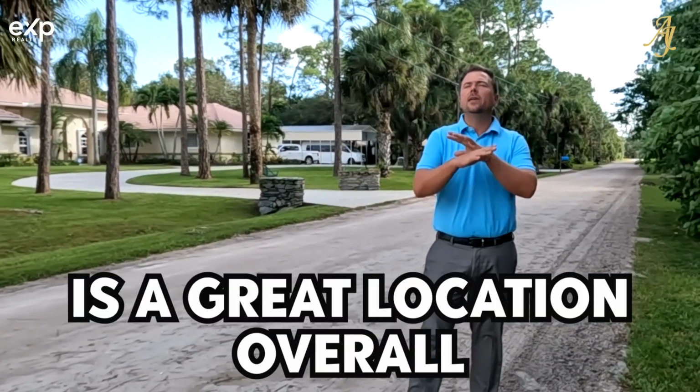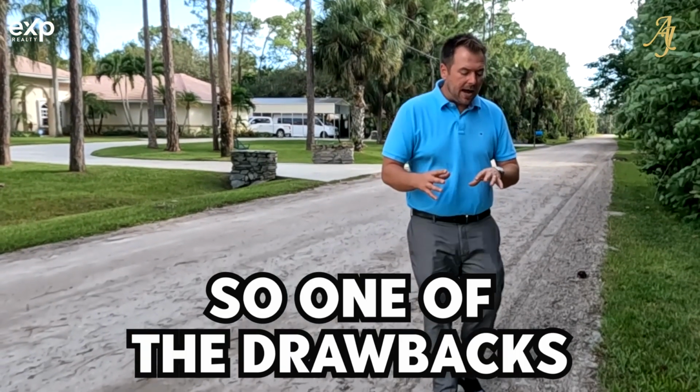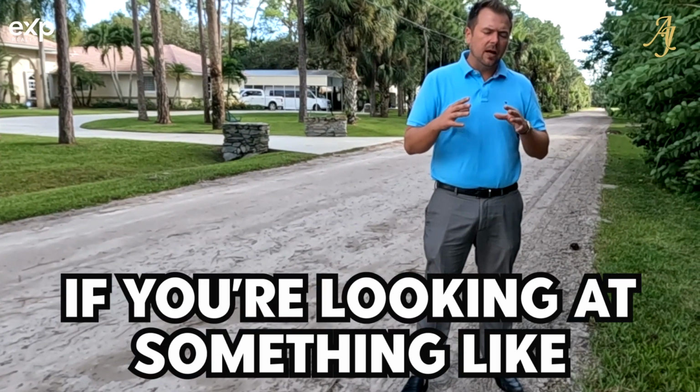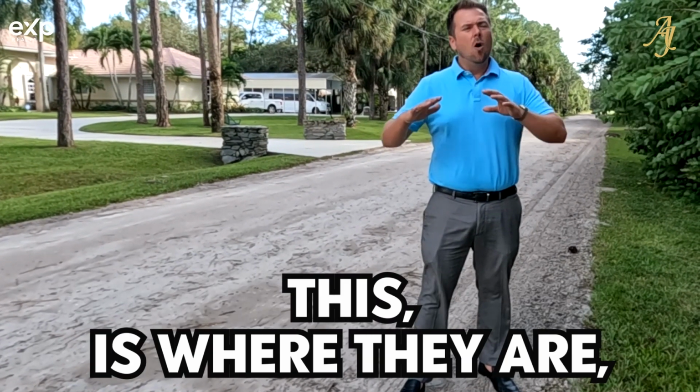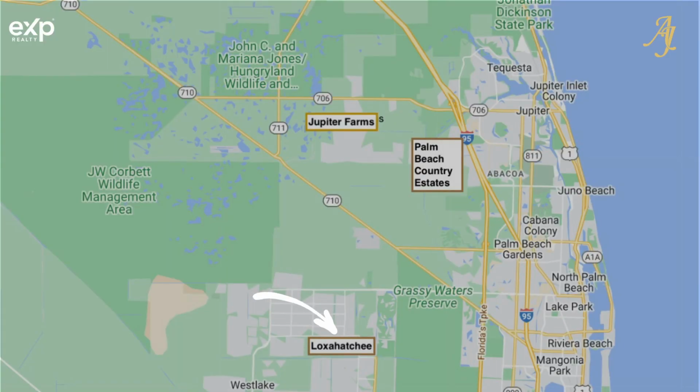This community is a great location overall. So one of the drawbacks to living in Jupiter Farms or Loxahatchee, if you're looking at something like this, is where they are. Both of those really, Loxahatchee and the acreage especially, really push far out to the west. Jupiter Farms can be in the same way.